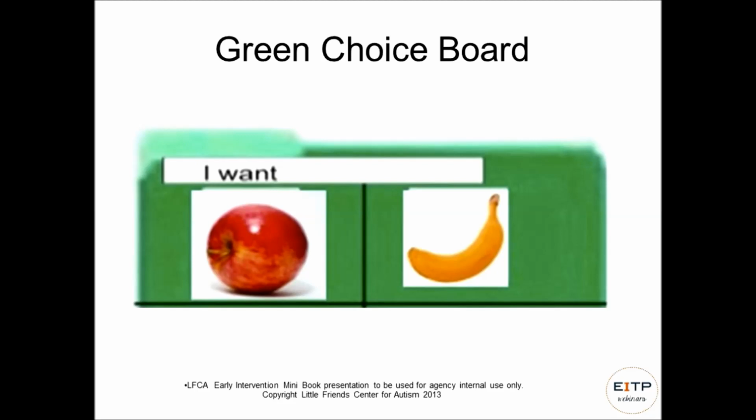You definitely highly recommend using your team, working with a speech pathologist, working with your parent. The next picture just shows you can start with two simple pictures. And it is so exciting to see kids start to make choices.